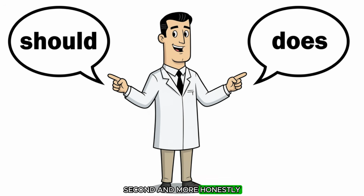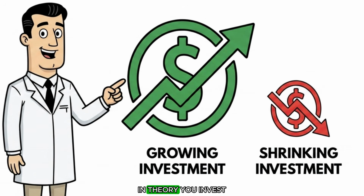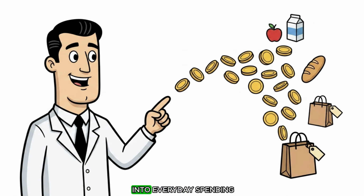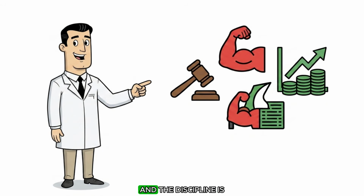Second, and more honestly, there's a difference between what you should do with that leftover cash and what actually happens to it. In theory, you invest it and leave it alone for years. In practice, for most people, it quietly gets absorbed into everyday spending long before it has the chance to grow into anything. The math only works if the discipline holds, and the discipline is the harder part by far.